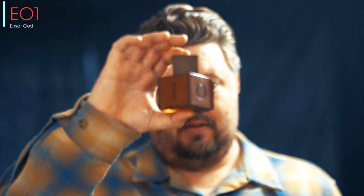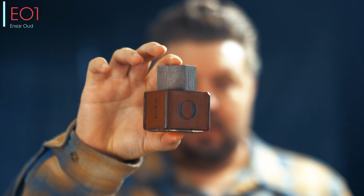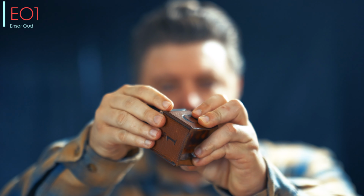Tom Ford Ombre Leather. I'm wearing my best leather fragrance in my collection, EO1. It literally smells like the leather on the outside of this.